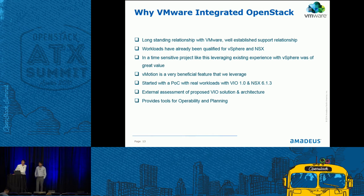Since over 10 years, we're basically running our workloads on vSphere. So that was one decisive factor. Also, that we get basically all hypervisors from VMware, the ones we know, the new ones like NSX and vSAN, plus we have also the operability delivered by VMware, like the log manager and the operational dashboards. So that's mainly why we decided for VMware.